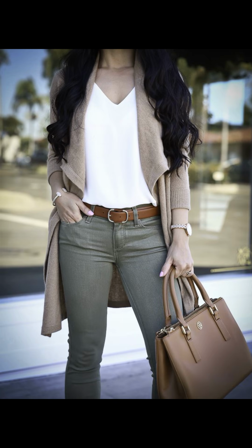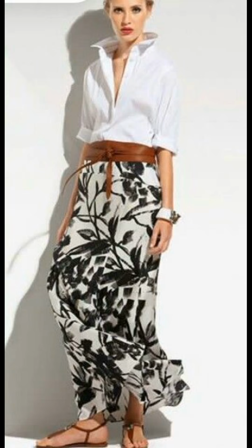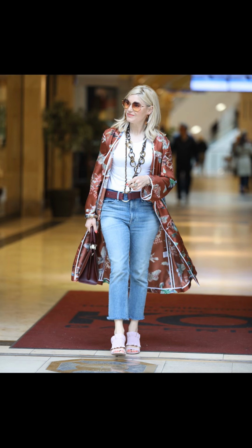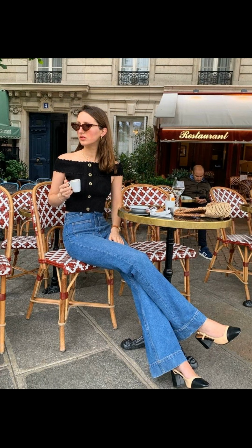Or a delicate floral print. Complete the ensemble with pointed-toe pumps, a structured leather tote, and understated jewelry for a polished look that means business.